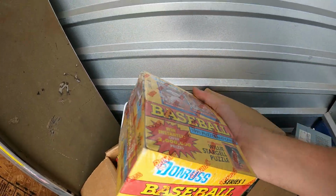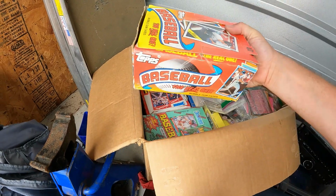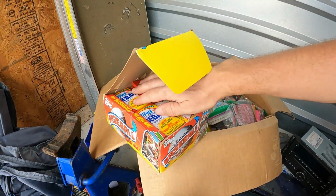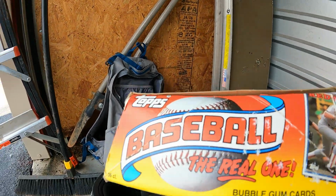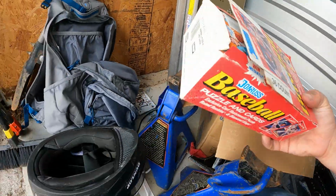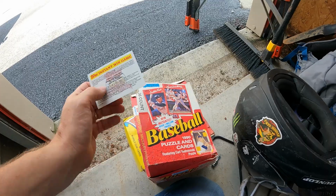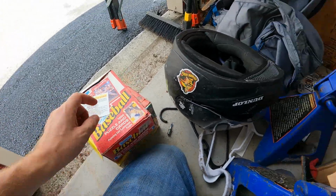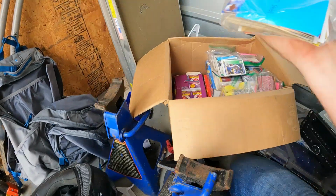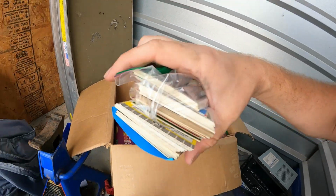All right, here's a Donruss 91 sealed case. Here's a Topps. This one's not sealed up, but it is full of the wax packs that are all filled up. 1988. There's another Donruss, not sealed up, but looks like all the packs are there. That doesn't go with that. But that's 1990. Here's another Donruss, 1991. What do we got here? 1995 Upper Deck. It's different years here.